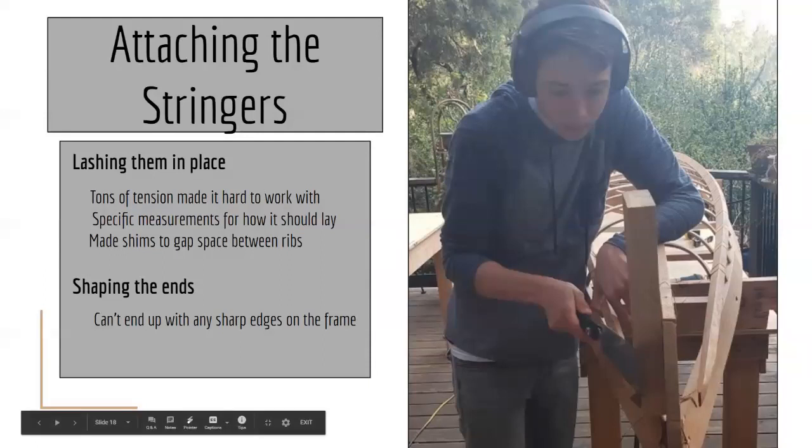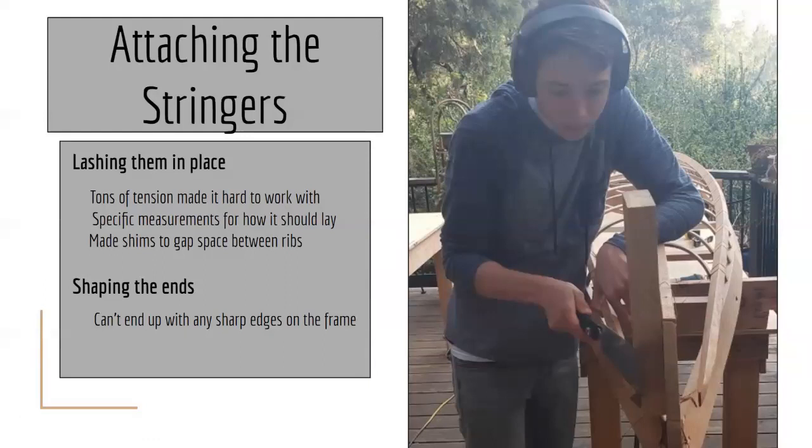Now, the reason we shaped these ends like this is because once you fit the skin over the kayak, if there are any sharp edges in the frame, they can create little tiny tears and rips in the skin that can be really bad for the life of the boat. So it's important. We had to round down the edges of every single piece of wood we made just to make sure there was nothing that was going to end up damaging the skin once we were done.